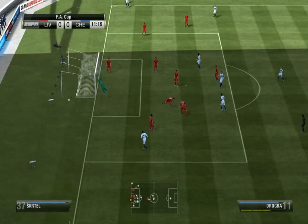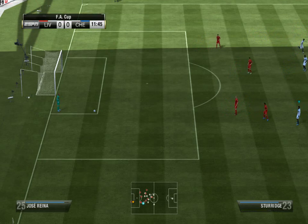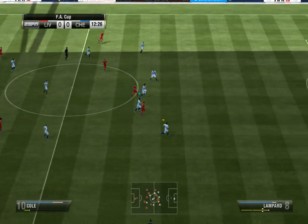Panic there. He can have a crack here. The service was superb. The shot wasn't. Yeah, there you go. On a plate, but just couldn't take advantage. One from the training ground. Good effort, that. Narrowly wide. Downing.